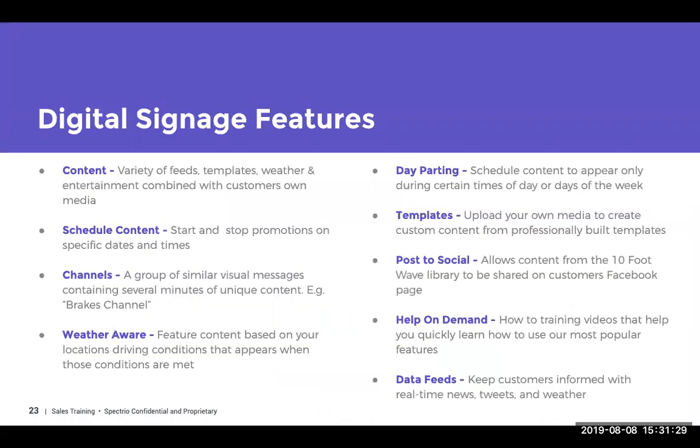So, some of the features with this content management system, features and benefits, right? Content, variety of feeds, templates, weather, combined with customers' own media. I mean, that's important. Who's going to manage the program once it's installed? You always need to be thinking about that. Are you guys going to do it? Is the client going to do it? Are you going to help them get started, and then they take it from there? That should be part of the discovery.